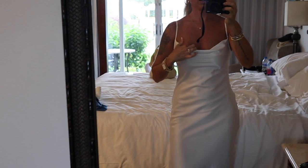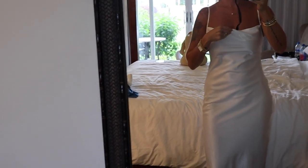You can see the back of this dress. It has a little cutout. It's so pretty, and I just feel like it's super flattering. I love the cowl neck on this dress.